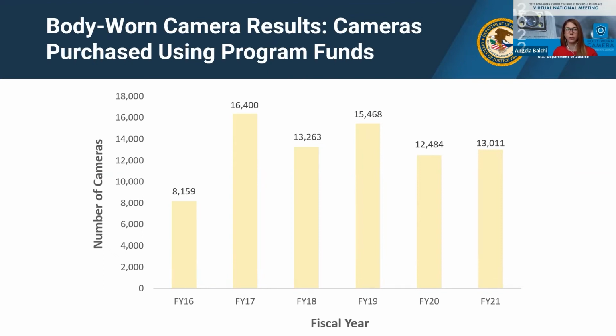So this figure shows the number of cameras that have been purchased during the last 6 fiscal years. So you can see that when the program started in fiscal year 16, there were just over 8,000 cameras purchased using program funds. However, in the latest fiscal year 2021, grantees purchased a little more than 13,000 cameras using program funds.